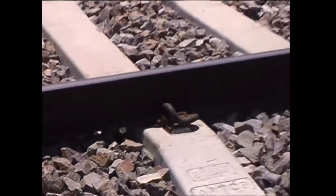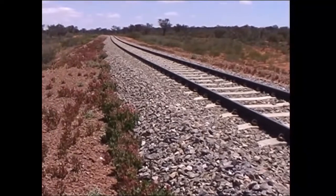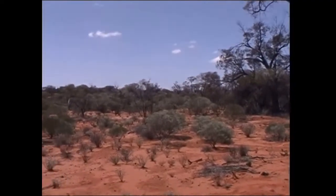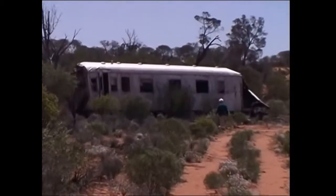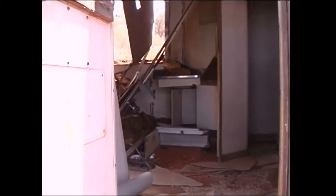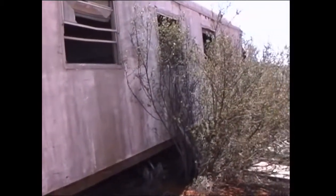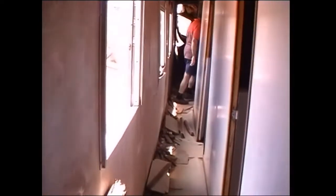The new track was laid. It could have been a slightly different one. Seats.